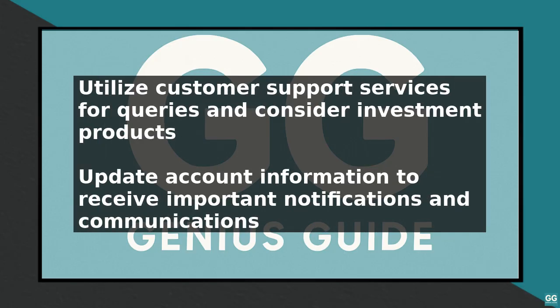Additionally, utilize the bank's customer support services for any queries or issues. And consider investing in HDFC Bank's investment products, such as fixed deposits or mutual funds, to grow your savings. By following these best practices, you can maximize the benefits of your HDFC Bank salary account and manage your finances efficiently.